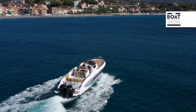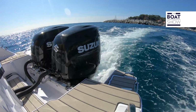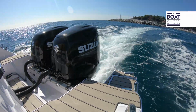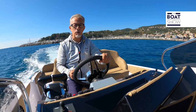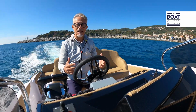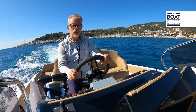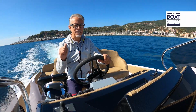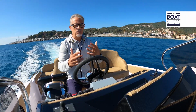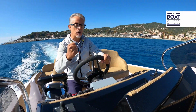At the stern there are 2 300 horsepower Suzuki engines, but the shipyard declares that there are different options available, like 2 250 horsepower engines or 2 400 horsepower engines. Basically, the range is very wide, from 500 to 800 overall horsepower. In the meantime, let's check out the performance with this motorization, and after we will decide if it's enough, if it is excessive, or if we want to go even faster.